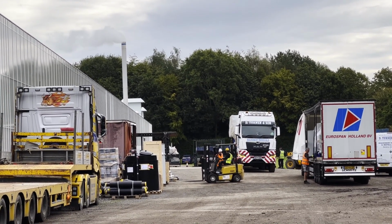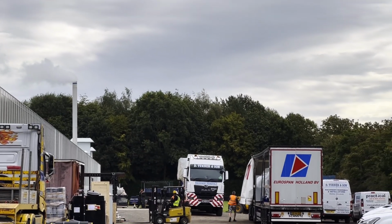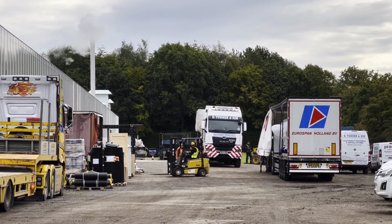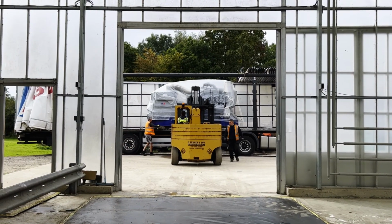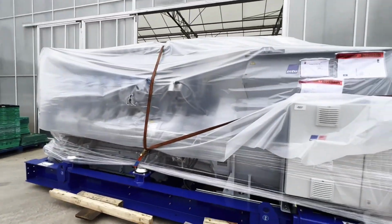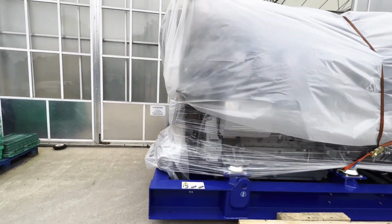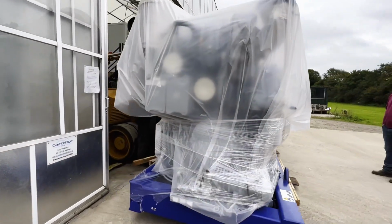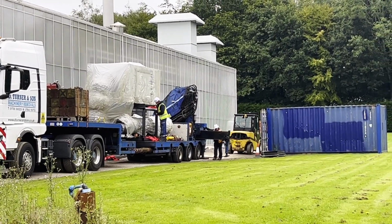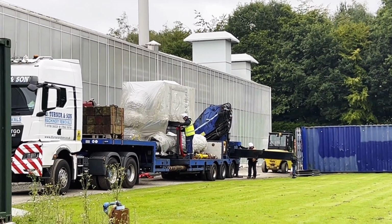Really? Wow. And is that the hiab, that sort of black frame? Does that go on the front of the truck? No, it's on the back of the truck. Oh, is it on the back of the truck? Ah, sick. Okay. That's so cool. So they'll put the legs out, it'll stabilise it, and then they can use it as a hiab rather than a crane.